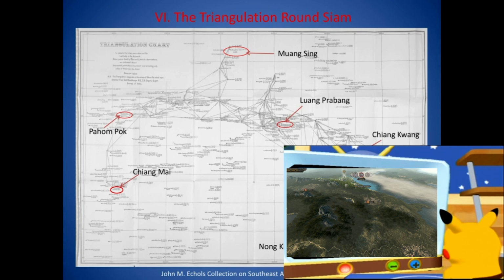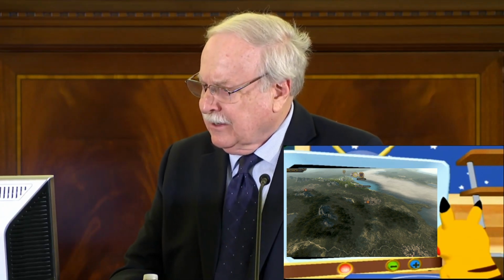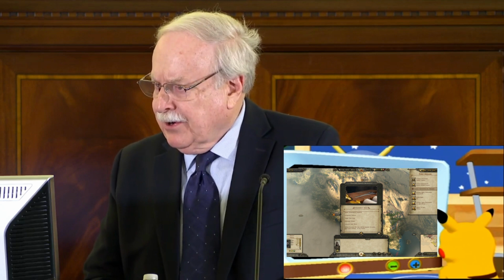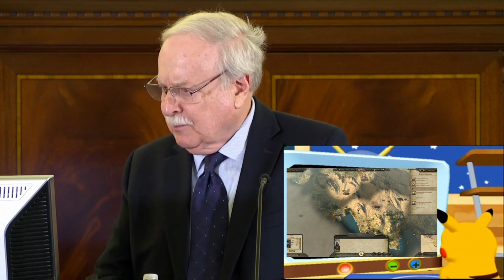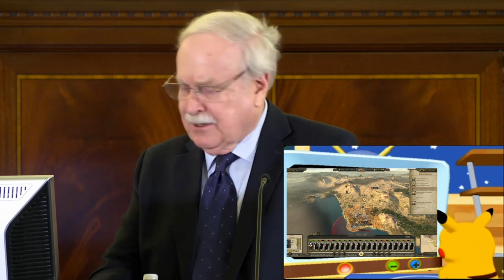McCarthy celebrated when the triangulation reached Luang Prabang, noting the Lao Kingdom was now connected to the Survey of India. On this map, I've identified some of the key locations in the triangulation with Chiang Mai, Phahom Pok on the Burma border, and Muang Sing, the most northerly point on the triangulation. He then proceeded down to Luang Prabang, Chien Quang on the Plain of Jars, that's Muang Puan, and eventually to the Vietnamese border.